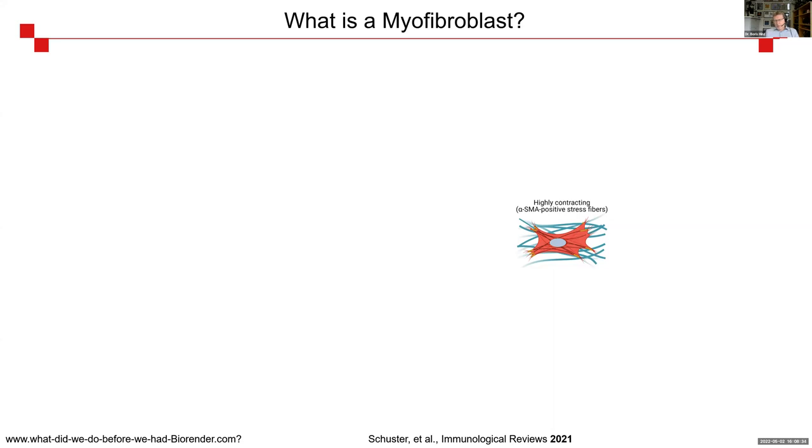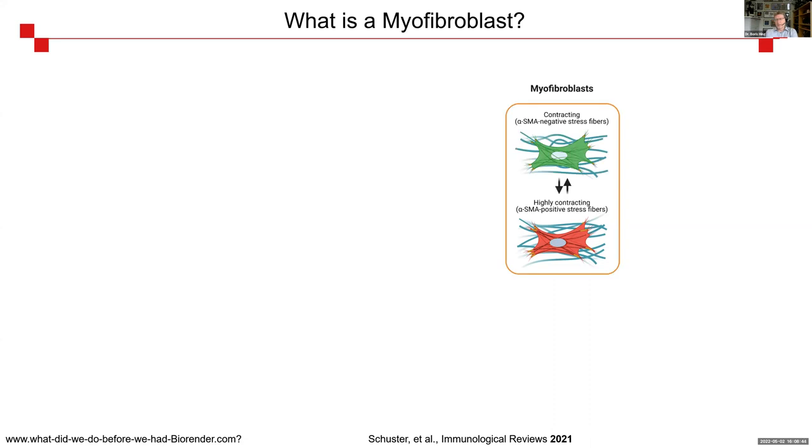Smooth muscle actin expression is very convenient as a diagnostic, but as the name may suggest, it's not specific to myofibroblasts, and it's also not needed for the basic definition of the myofibroblast. So the most basic definition of a myofibroblast would be a contractile mesenchymal cell, which produces collagen or has produced collagen at some point along its way to becoming a myofibroblast. So don't be fooled. Smooth muscle actin is a great marker, and you're going to see it in some of my slides, but it's not a unique feature, and it's not a necessity for myofibroblasts to be called that way.